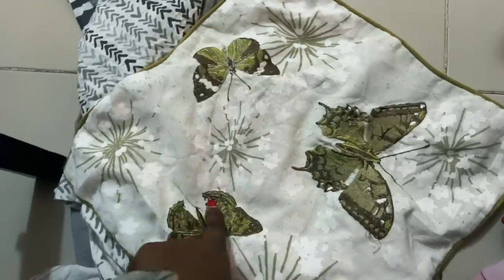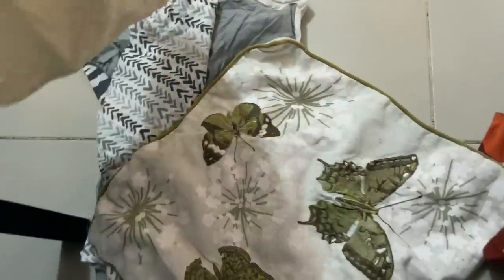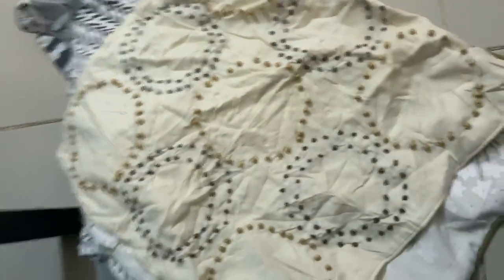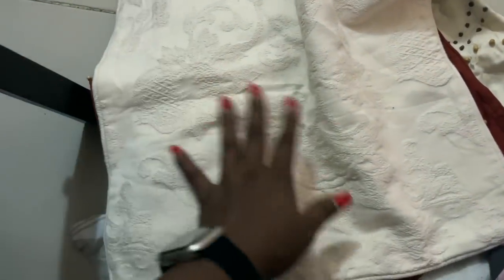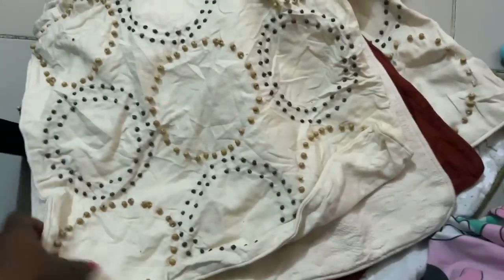Then I got throw pillow covers because I like to also buy throw pillow covers from that market. So this is what I found. They were not a lot. So I got that. I got this. I like the beading details on this one. Then it came in this nice burnt orange one. And I also got this one. I like this one. It's very thick and I love the detail. And there's this one, really nice too. So this one's like a set of three.